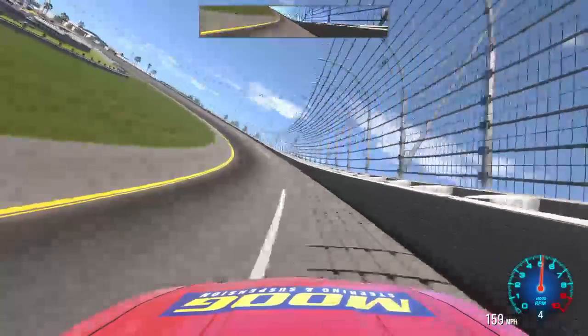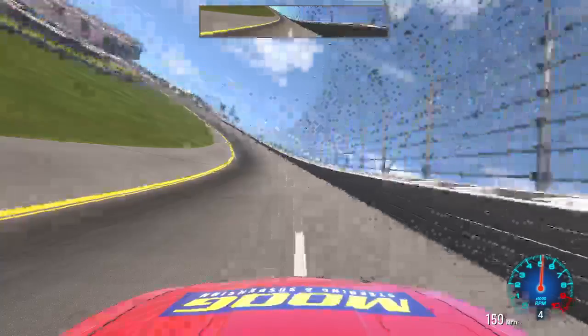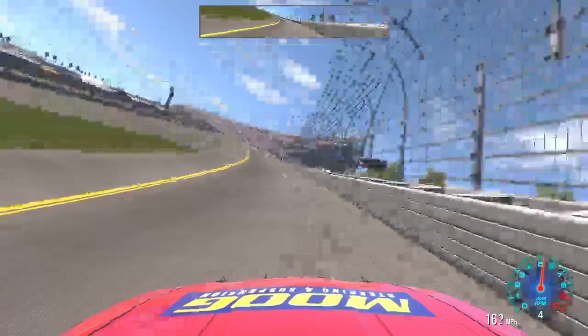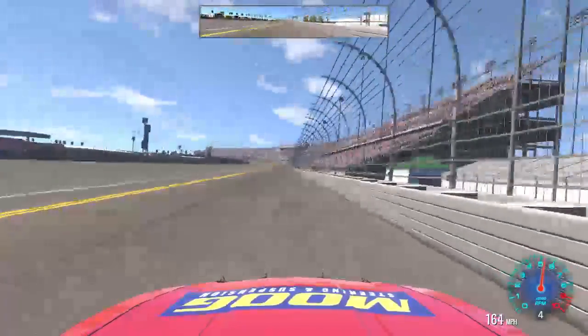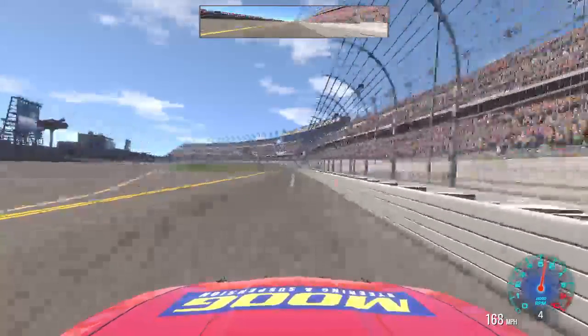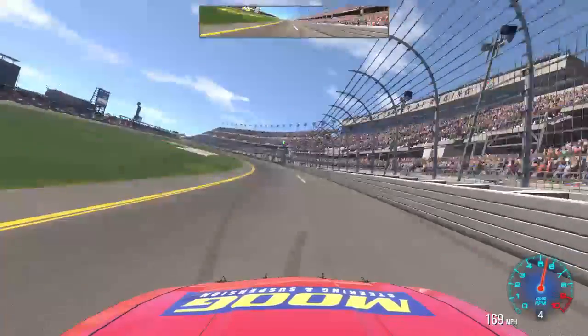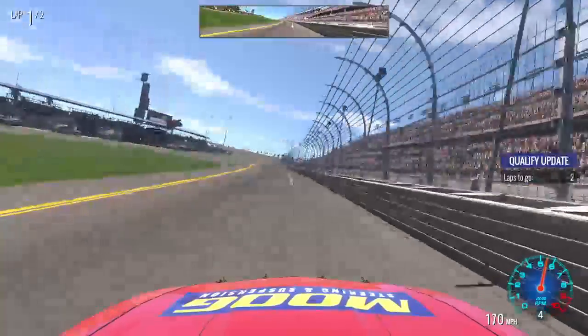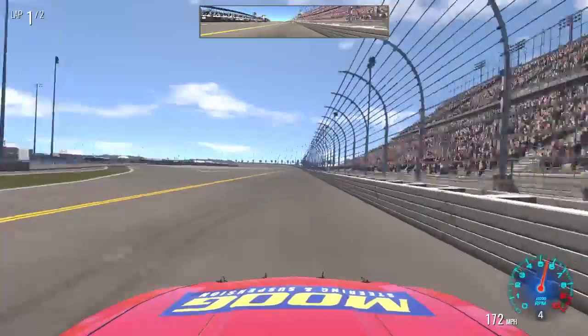Oh, didn't mean to hit that wall there, but okay. Alright, green flag in the air for Daytona qualifying. Let's see what fast lap I can make out of it.